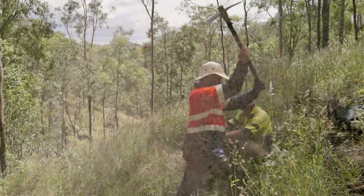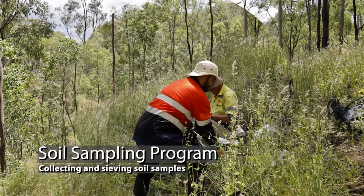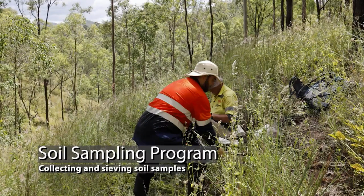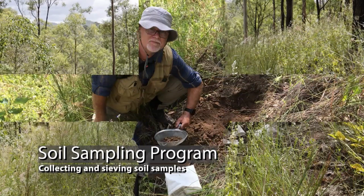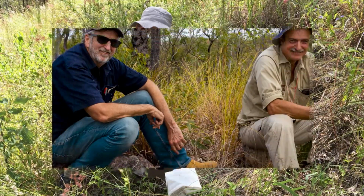In fact, we've recently released an exploration target where we think that in addition to that inferred resource, there could be another 450 to 850 million tonnes of mineralisation at similar sorts of grades, somewhere between 0.2 and 0.4% copper. The other thing that we like about it is the limited metallurgical test work that's been done has been extremely encouraging. We're getting very high copper recoveries at commercially viable concentrate grades.